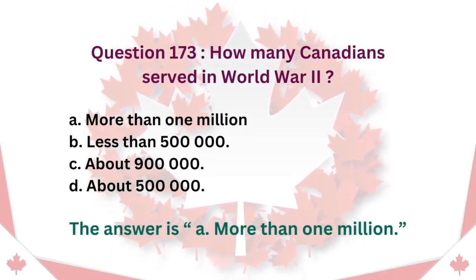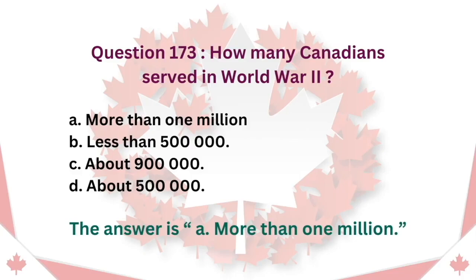Question 173. How many Canadians served in World War II? A. More than 1 million. B. Less than 500,000. C. About 900,000. D. About 500,000. The answer is A. More than 1 million.